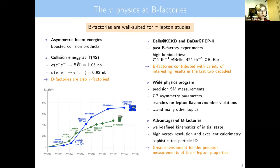The advantages of B factories are the well-defined initial state, high vertex resolution, excellent calorimetry, and complex particle identification system, which makes them the great environment for the precision measurements of the tau lepton properties.